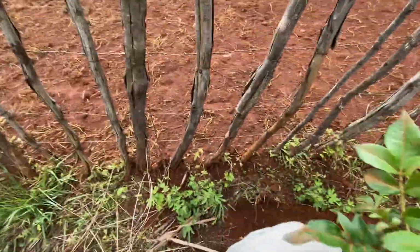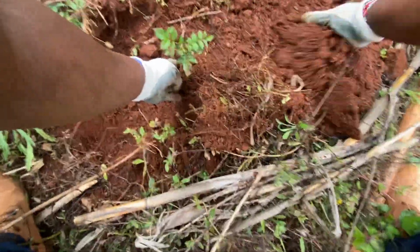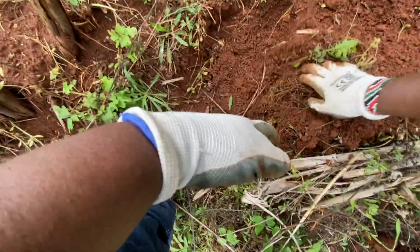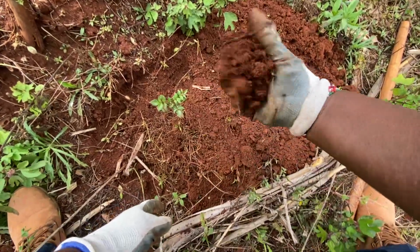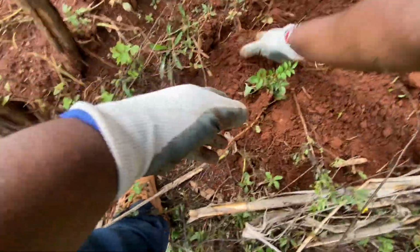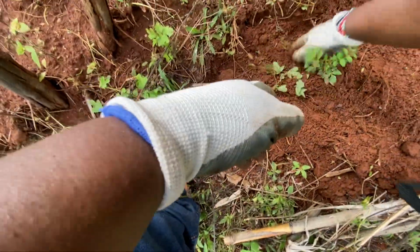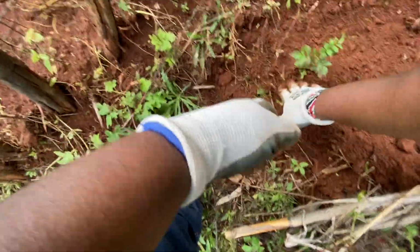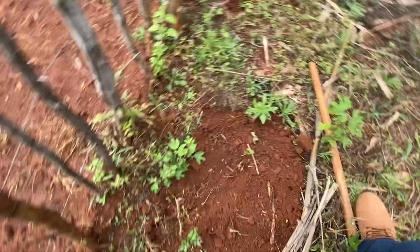So the soil is wet, so I don't need to put water. No need water. Because it was raining yesterday. So there's no meaning of putting water in any of these trees. You see, this soil is still wet. So no more water on these trees here. Just leave it the way it is. It will grow just naturally. We plant and the rest God do for us. We don't do anything after just planting these kind of things. Just leave it like that.